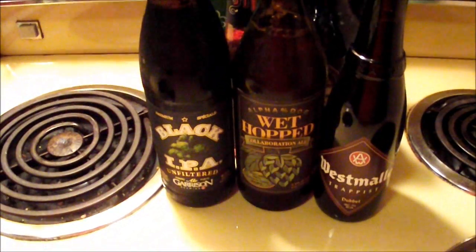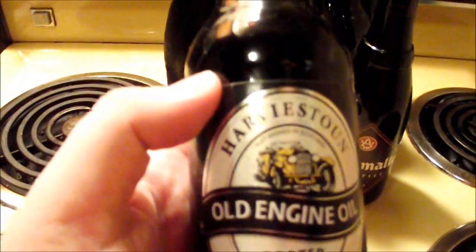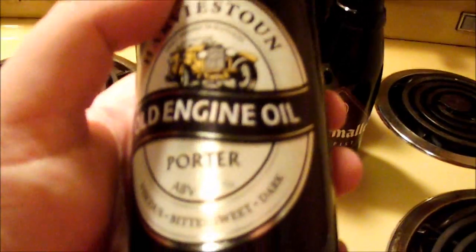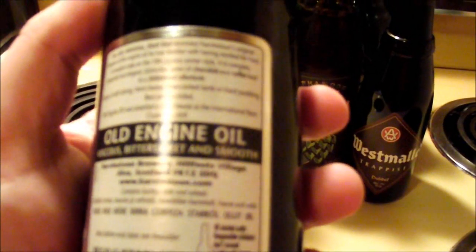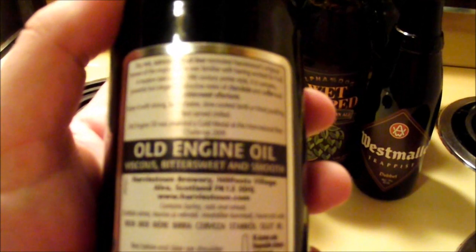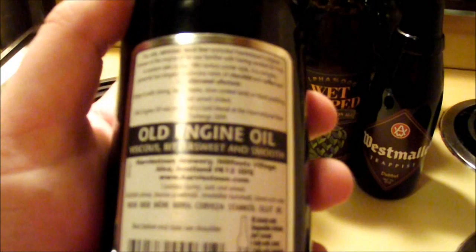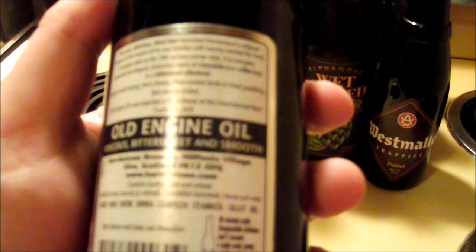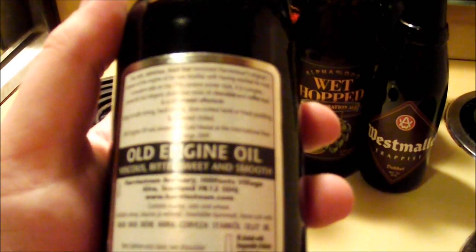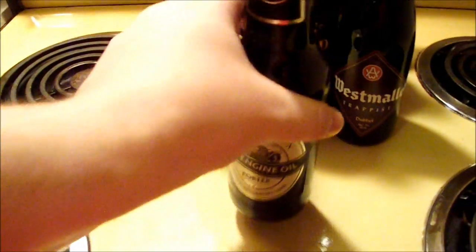Another one that's got me rather excited is, and the British guys will love this, Harveston Old Engine Oil Porter. 6% ABV. It's an old ale, like an aged porter. Rich, lubricious black beer reminded Harveston's original brewer of the engine oil he was familiar with, having worked for Ford. Modern take on the 19th century porter style. It's complex, powerful, but elegant, distinctive notes of chocolate and coffee leading to a bittersweet finish. So yeah, that one actually sounds really good.